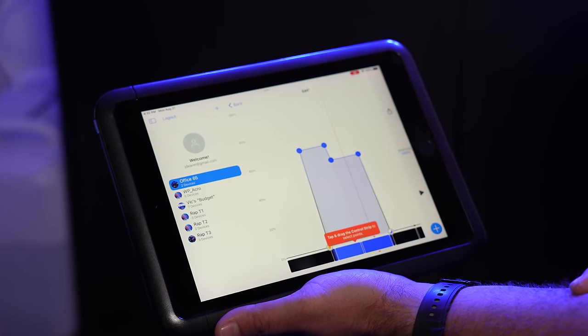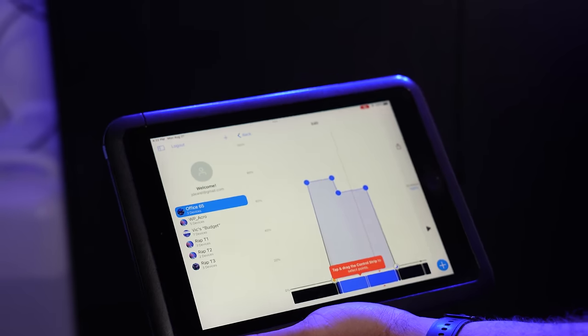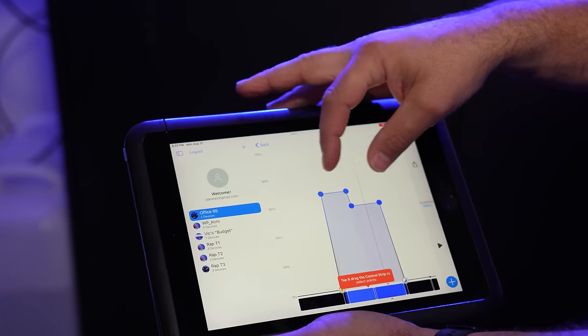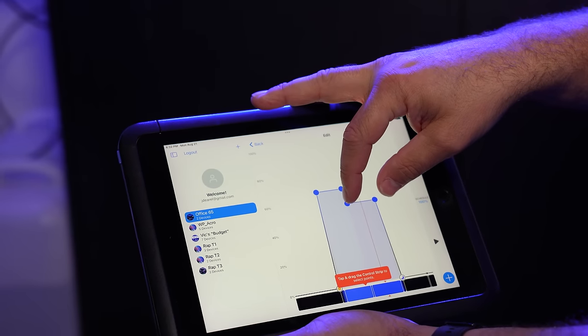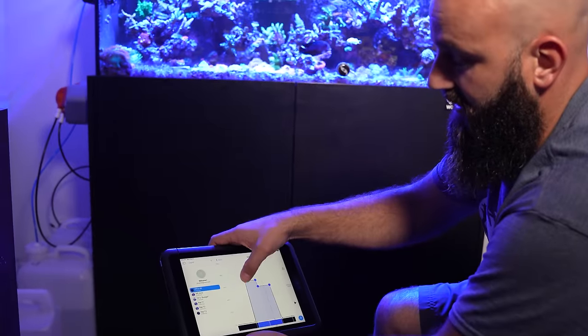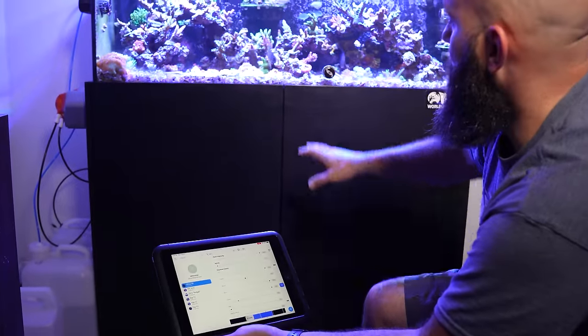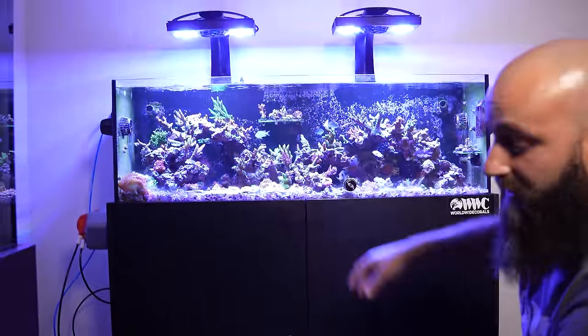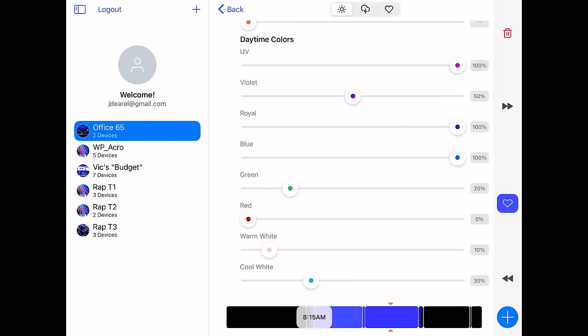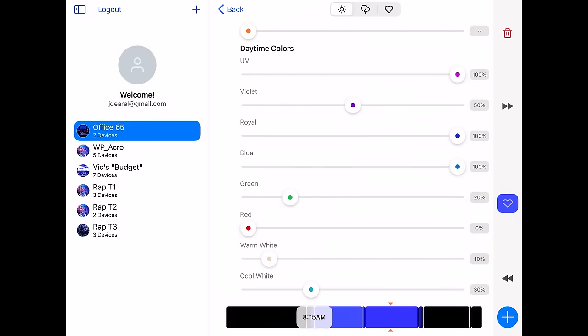What that means to me is going back to metal halide or T5 days. This represents when my metal halides are on, and this represents when they're off. If you look at the tank right now, and I click on this plot, that is my full spectrum. You'll see on the screen here that I've got cool white at 30, warm white at 10, and I've got the green on at the same time.